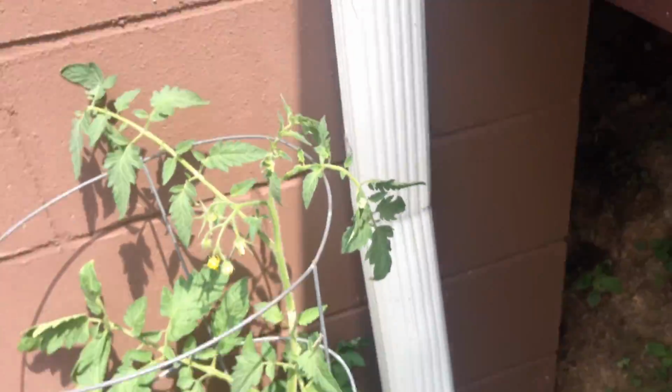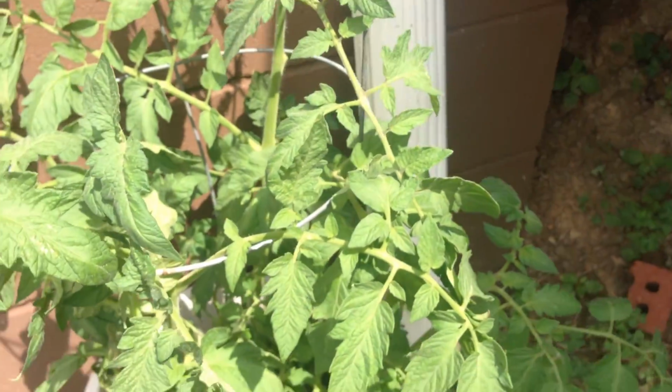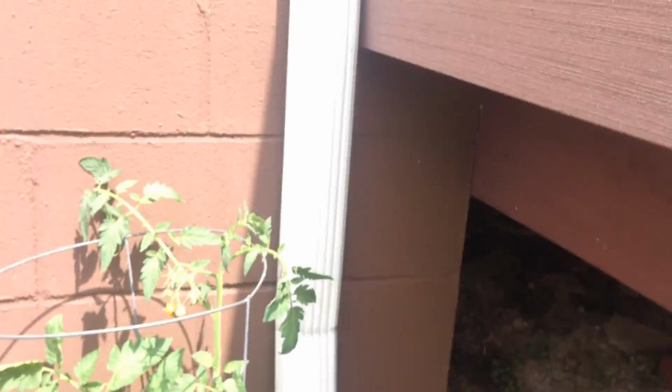So there's another tomato plant we have. Looking real good. I forgot, there's one on the deck I forgot to show you. I always forget that one. And I'm thinking it's for the tropical plants. This is doing really good. It's probably doing as good as in the garden.